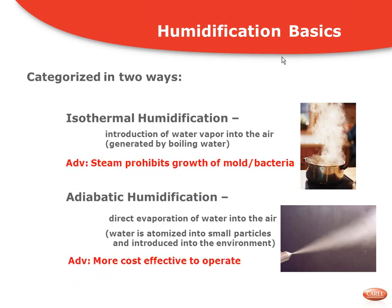There's some different advantages to each one of these different types of systems. Isothermic humidification is associated with steam, and that temperature prohibits the growth of certain molds and bacteria. So that high temperature is very antimicrobial. On the other hand, adiabatic humidification is more cost-effective generally to operate because it's not relying on a source to get the water to evaporate.